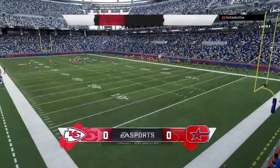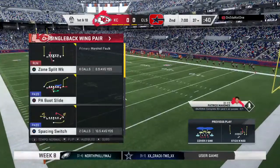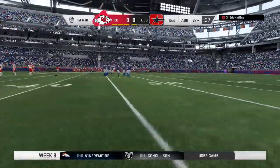Line of scrimmage, the 37 on 1st and 10. And now we're going to get a timeout here called by the defense. That's their second, so they'll have one remaining here in this second quarter. We'll be right back.